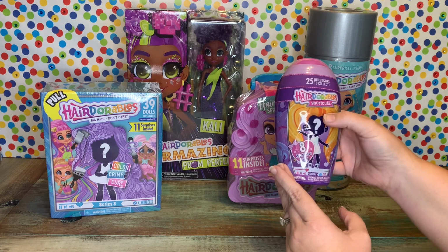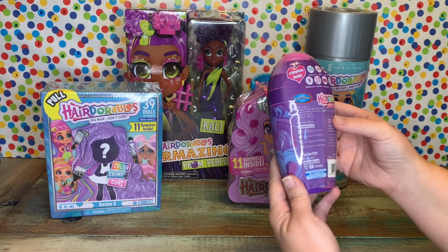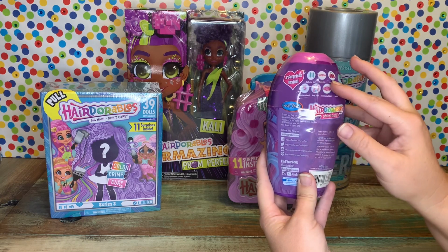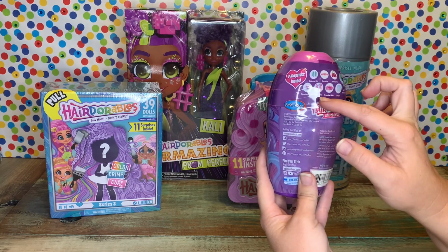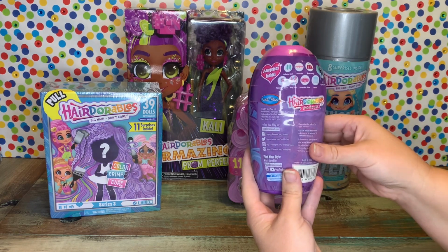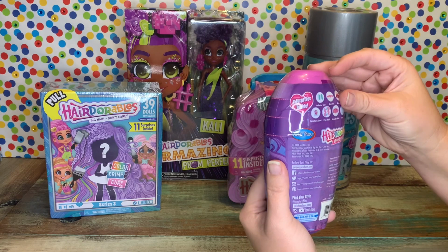Looks like there's 25 little sisters to collect with 8 surprises inside. It tells you on the back you get a collector list, a barrette, an accessory, signature card, pop tails, scrunchy skirt, insert, and a mystery doll. So let's open it up and see which one we've got.